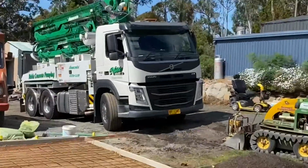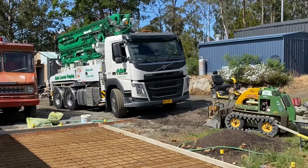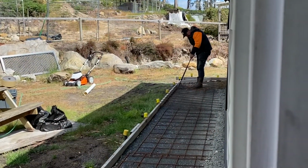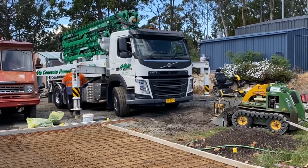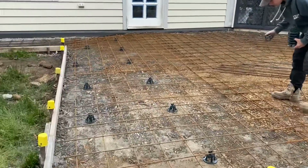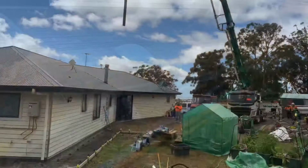Pump has arrived. Concrete will be next to arrive, and then the pump will pump out concrete. Okay, I'll be leaving shortly. When I come back, this will all be concreted. And the other side is a clothesline area. Here's Tash.